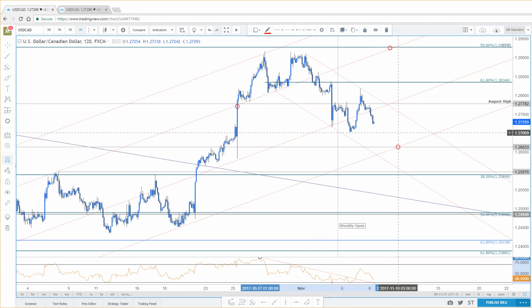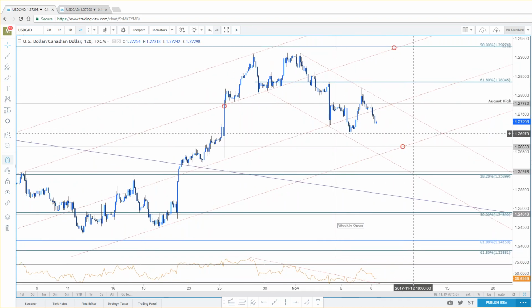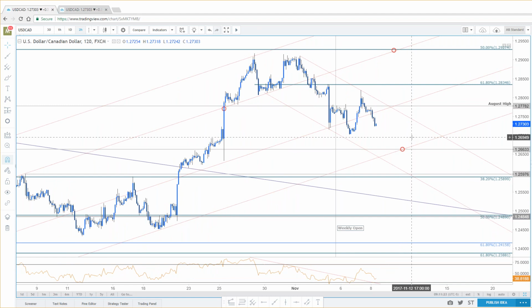There's really not much data either out of Canada that we can really work with. So a little bit timid here on dollar CAD. Watch that down slope. As long as you stay within that, you want to see a tag of basic slope support off the lows would be ideal. All right, dollar CAD. Any questions on that?